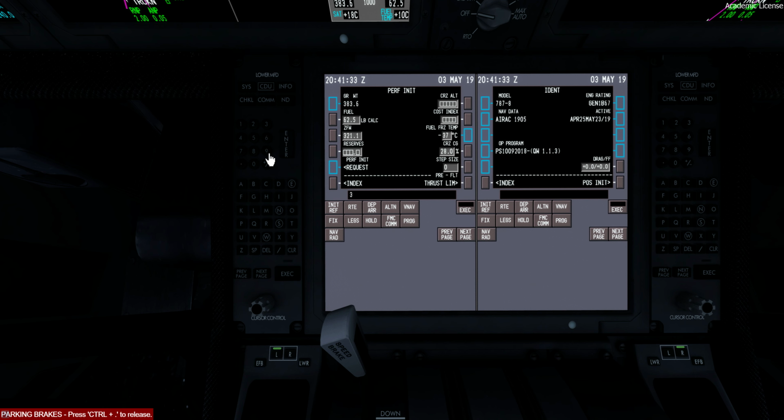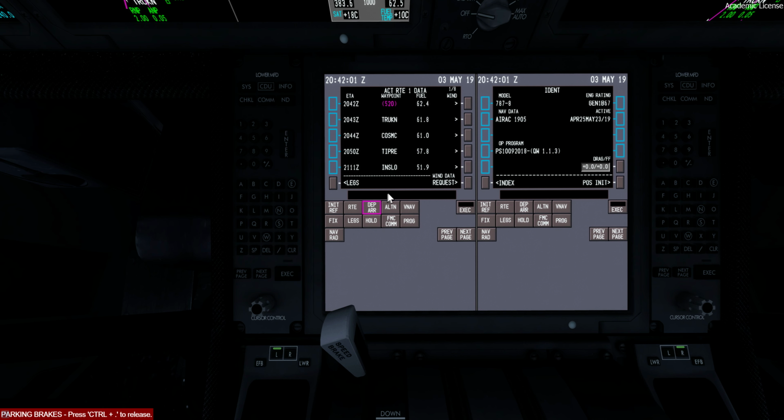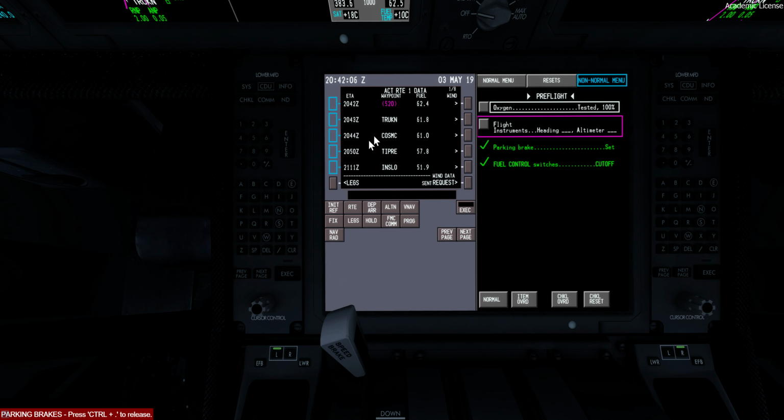Initiate cruise altitude, we set 390. Reserves, we'll go 5.0. That's a bit low for this type of aircraft, but that's fine. We're going to haul tail this evening, so we'll do a cost index of 300. No step size, that's fine. If we need to step climb, we'll do that manually. Execute. Route data, we'll get a wind request populated here. Load, execute.